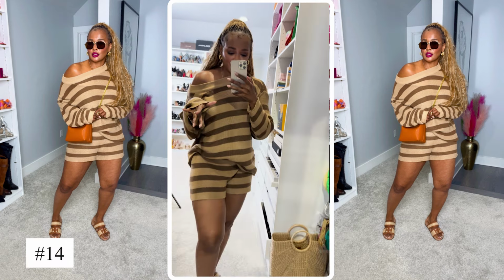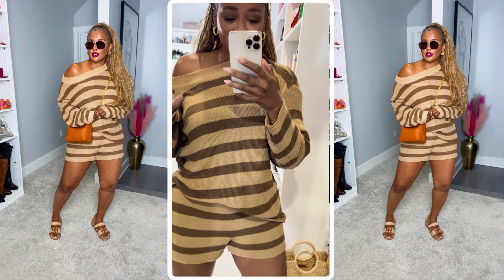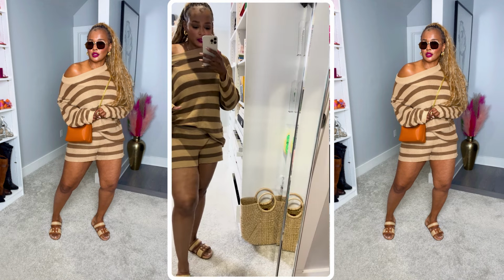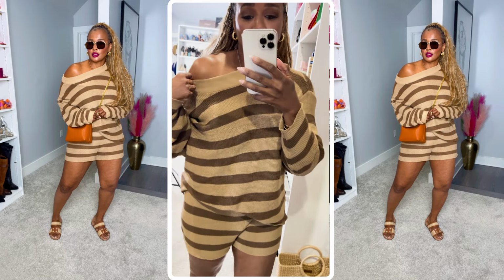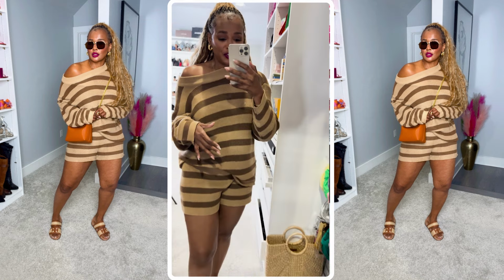All right, here go the other color. Oh, the brown is my favorite. I love this brown. I just did a side tuck with this one. I'm wearing a size medium. It's oversized. The neckline is very stretchy, I'm just saying. So I was able to do this to bring it off the shoulder just to give another little vibe.